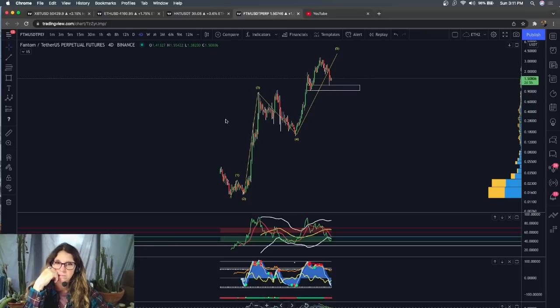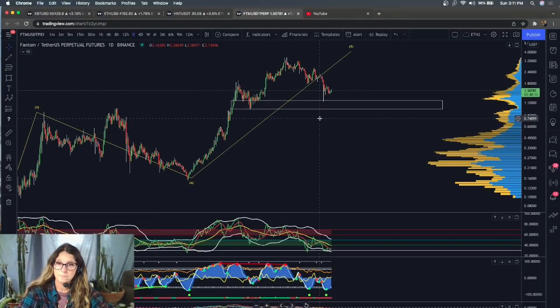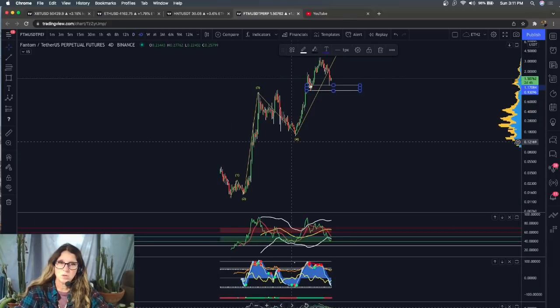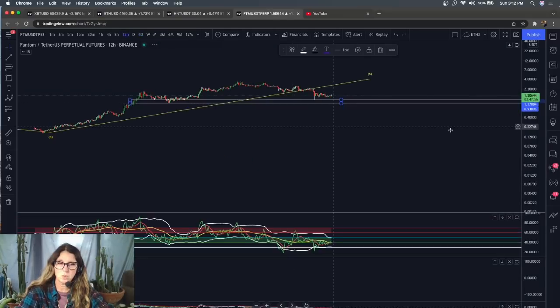All right, Fantom. Fantom is the exact same thing. 1, 2, 3, 4, 5. If it's going to have a higher degree 3rd here, it's got to hold this area. Oops, I had that wrong. Oh, I know what I was going to say. I'm sorry. So this one looks like it could possibly not be done with its 5th. That's what it was.